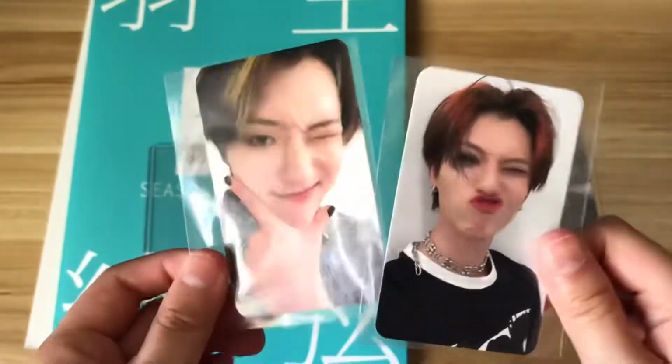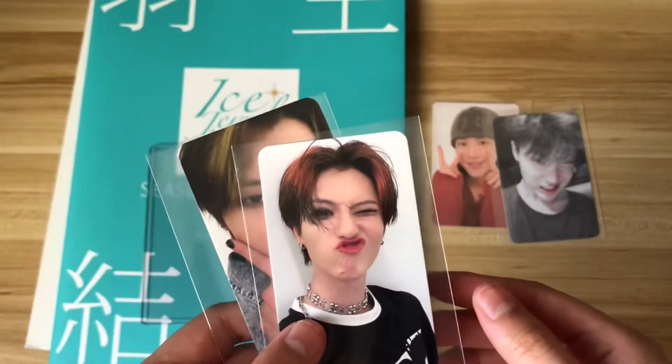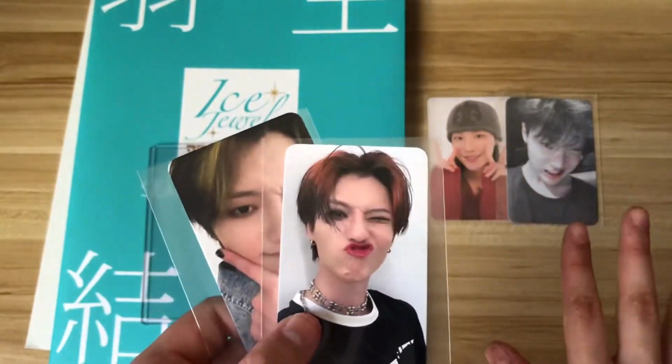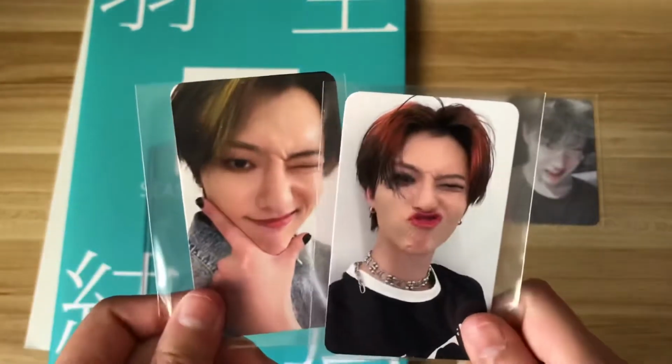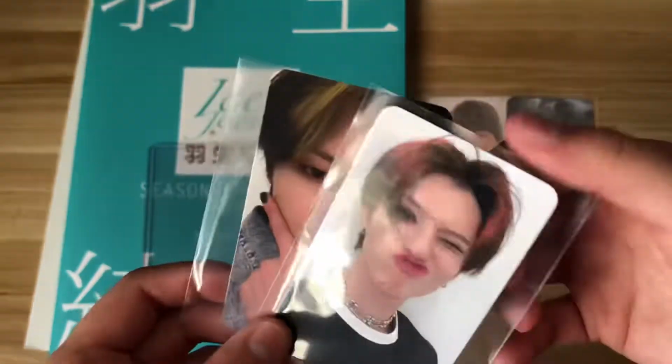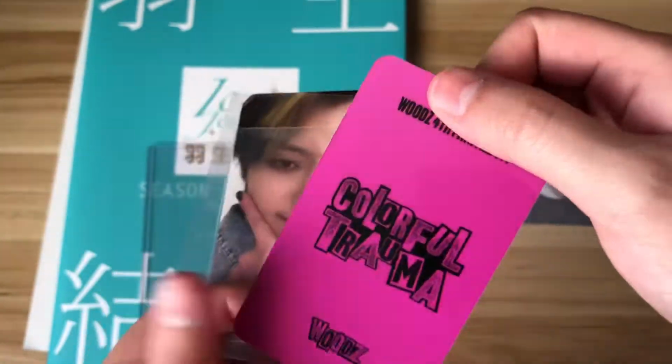So there was this listening session, and the entry to get into it you could buy on a few sites. Apple Music was one of the sites, and the photo cards that come with the listening session are really, really cute, and I just gotta get them. As you can tell, I'm spending a lot on non-album photo cards for Colorful Trauma this era, but they're so cute. Oh my god, they're so cute. So I just gotta get it.